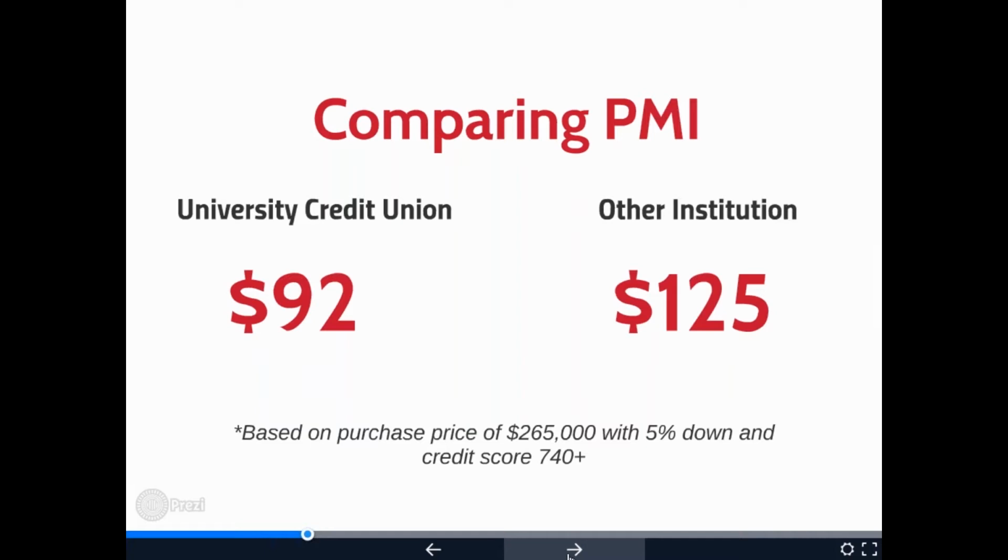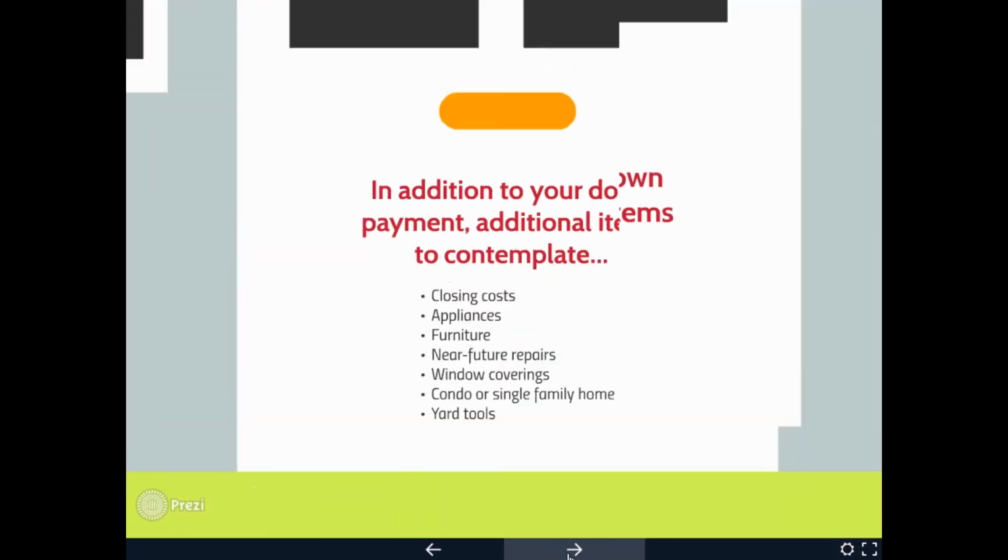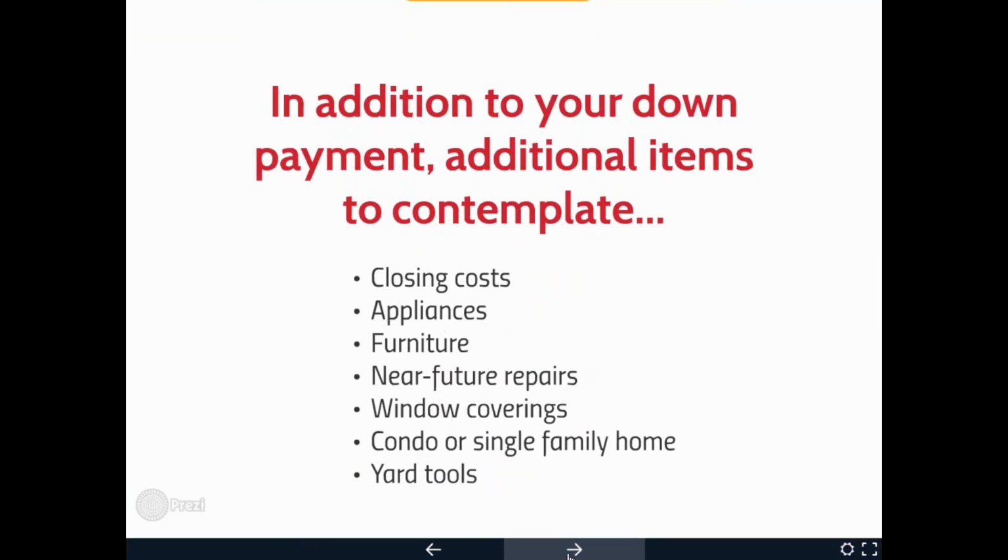In addition to your down payment, there are a lot of other things that we're going to counsel with you, and we're going to just make sure that you're prepared for. We want to make sure that your homeownership is a good experience. And so we want to make sure that you understand what closing costs are. Closing costs are directly related to purchasing the home itself. And so things like your origination fee that comes to us for doing the loan, that's our fee for doing the loan. You also have an appraisal fee, a credit report fee, your title fees, those are all referred to as closing costs.